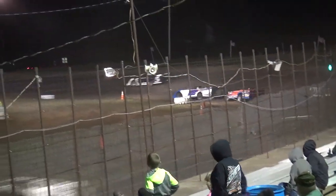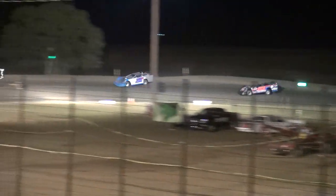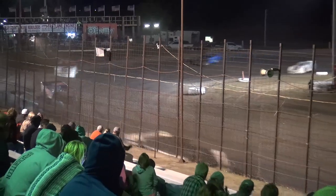The 23 of Holtkamp is all over the rear bumper of the 22H of Dustin Hodges. Hodges is going to scoot away a little bit, about 3 car lengths over the 23 of Holtkamp, who is now the 65 of John Benning. He moves into the top 5, but out front is still the 1X of Aaron Moran.